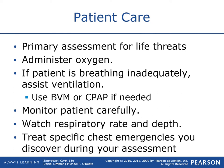So sometimes we might be finding some life threats that involve chest trauma. So that's something that we do stop and treat in our primary assessment if it is threatening to life. You should be administering oxygen if we have any signs that we might be compromised with your respiratory system. And if you are breathing inadequately, so we assess the chest and we're not moving air in and out well, then you need to use positive pressure ventilation, whether that's a BVM or CPAP.